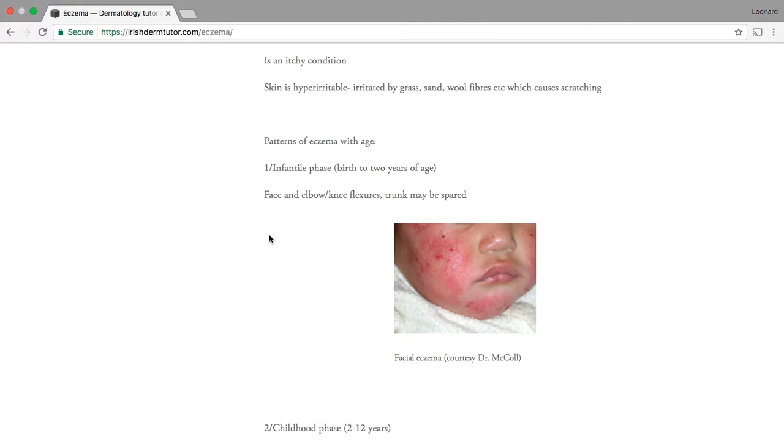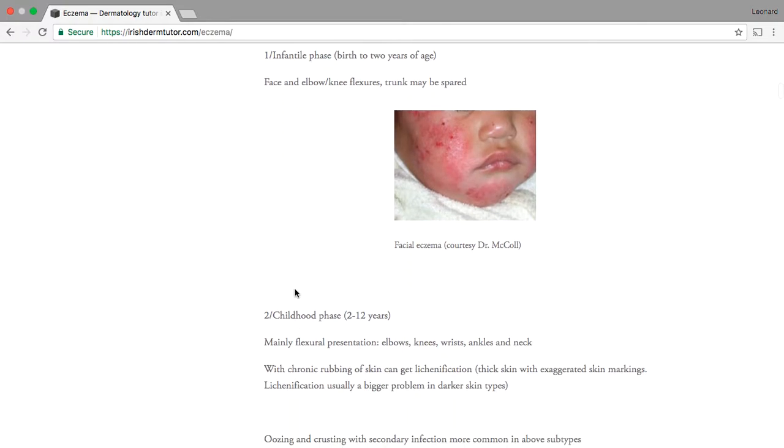So in the infantile phase, the eczema often tends to affect the face. It can also affect the elbows and knee flexors. Trunk may be spared, but again, the whole body can be affected. In the childhood phase, it tends to then localize a bit more to maybe the elbows, knees, wrists, ankles, and necks. And again, it's the flexural areas mostly affected.